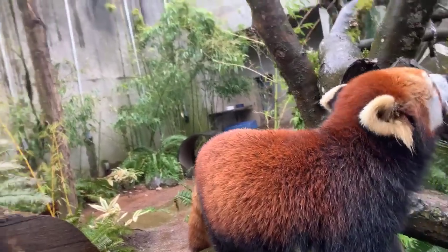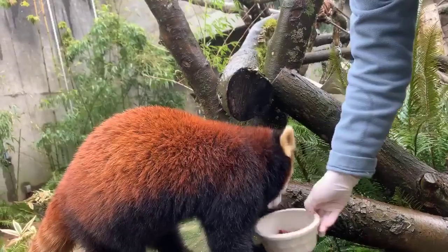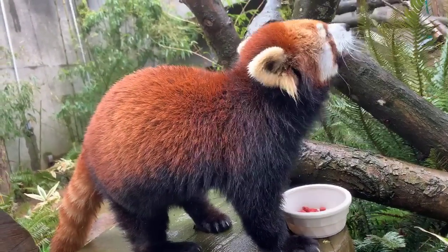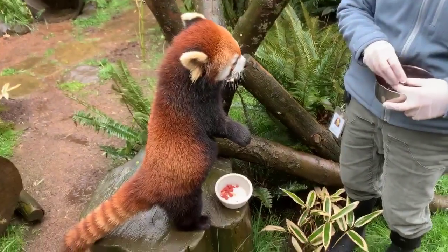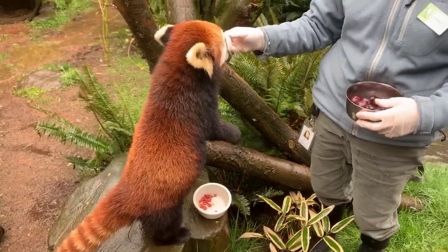What do you call a red panda baby? Oh, I think it's a kit, but honestly, we don't breed here, so I haven't dealt with little red panda babies yet. And these guys, Moshu and May, have had a couple of litters, but we're not breeding them right now. We're just holding them right now.